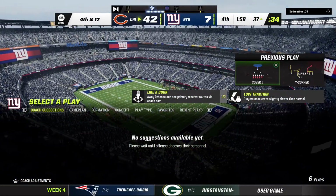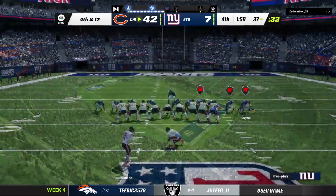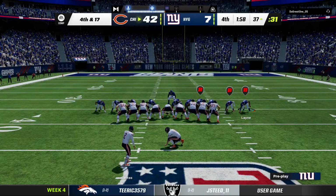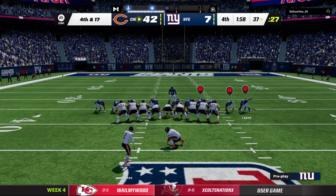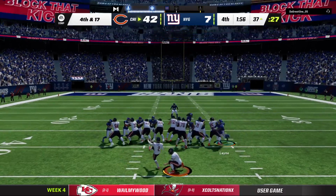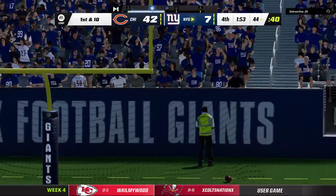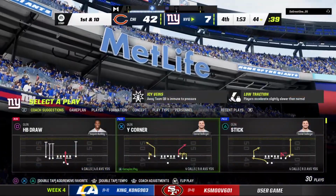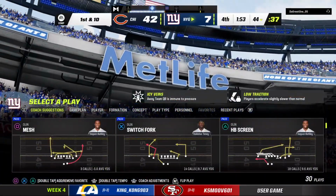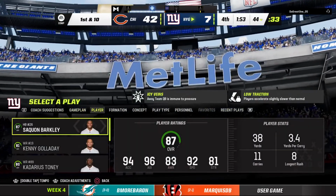So the Bears with the football here as we welcome you back. They've got a 4th down here in a game that looks to have been decided already. That's on target, but it's no good. He had it online, but it came up just shy of the crossbar. But that shouldn't matter a great deal as they still lead by a bundle here.